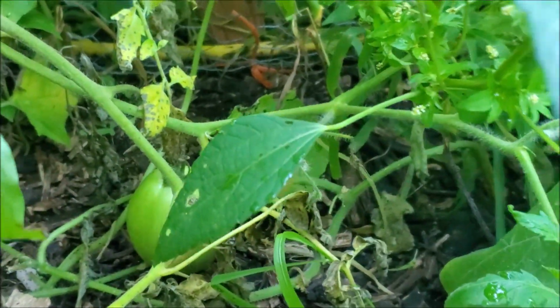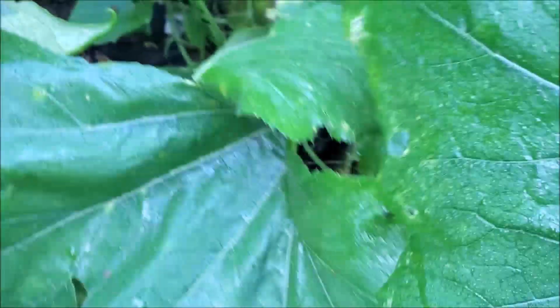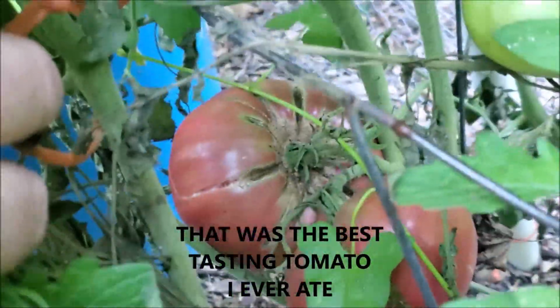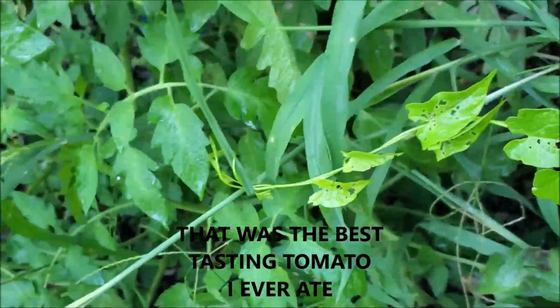Look how big it is. It's still green. Let's just plant back in here. Little baby cucumber there, let him get bigger. Pepper. These are the Brandywine variety. That guy down there looks pretty large. More tomatoes down there.